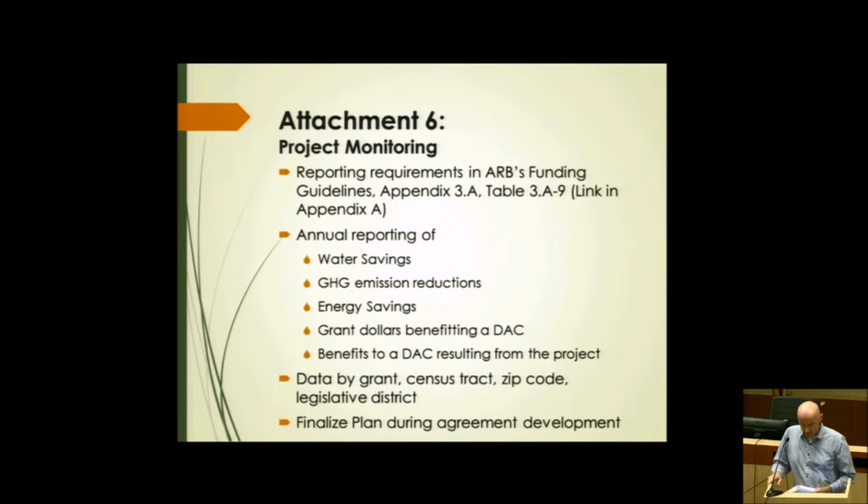The project monitoring plan should include a description of how the project will be monitored to provide the data to meet the reporting requirements for the Air Resources Board's funding guidelines. Project monitoring will be required on an annual basis, and the grantee will be expected to provide annual updates, among other things, on water savings, greenhouse gas reductions, energy savings, and, if applicable, benefits to the disadvantaged communities. Another important point is all data will be reported down to the census tract level. And then lastly, additional details of the monitoring plan will be worked out during the development of the grant agreement.